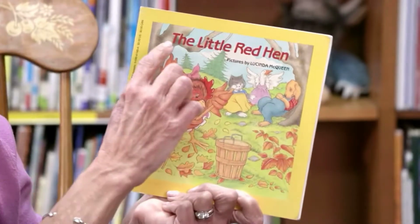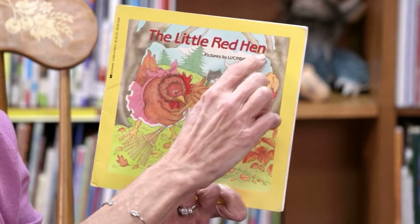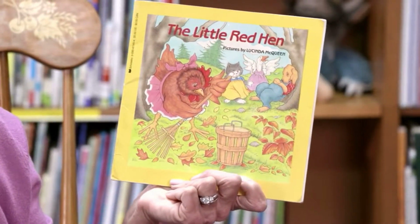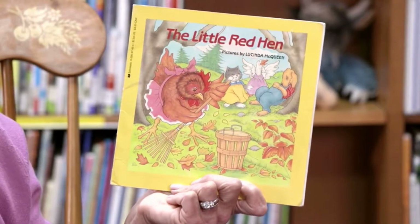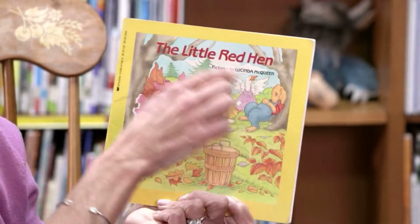Tonight we're going to read a wonderful story called The Little Red Hen. This is the title of the book. That means that's what the book is called. There's not an author listed here, but the author is the person who writes the story. The illustrator is Lucinda McQueen. She's the person that draws all of these beautiful pictures.